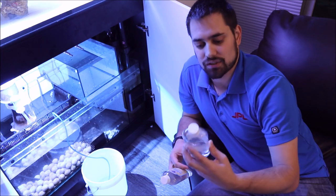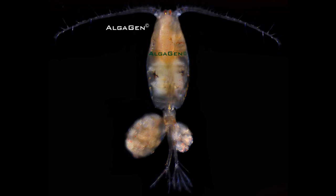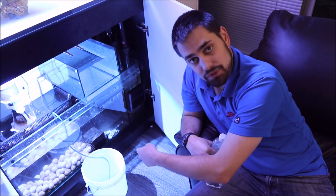I also have these other ones, Pseudodiaptomus. Let me try that again. Pseudodiaptomus. Now this is a medium-sized copepod, 1.2 to 1.5 millimeters in size, and these guys do like to hang out in the water column, so this will be a good food for your feather dusters, clams, sponges, and other filter feeders as well. It might also be possible for some of these smaller copepod-eating fish to take advantage of them, like dragonets.